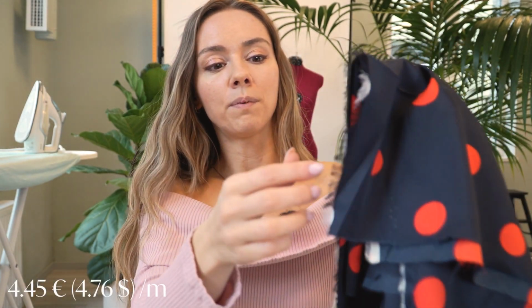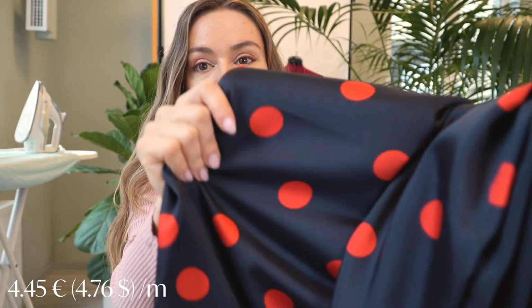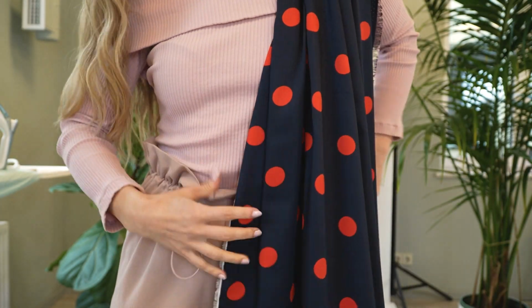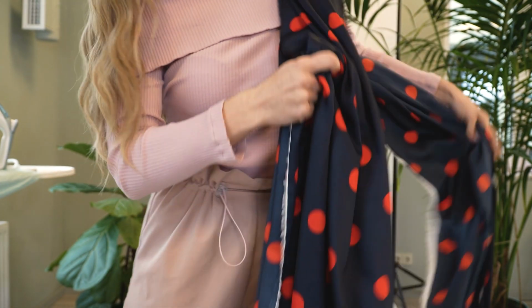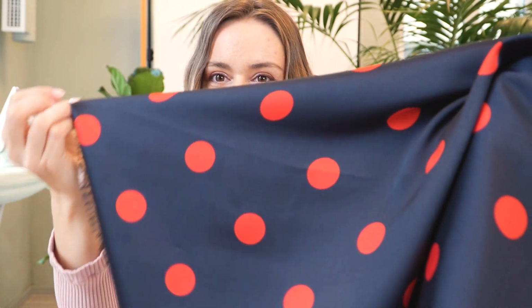And this is also a polyester fabric. This one is more silky and it is lighter than the previous fabric. For some reason, I was thinking that it would be black with red polka dots. But in real life, it is very navy blue, and I think it looks even more blue on camera. I don't remember what the color description on the website was, but I was very sure that it would be black and red. I actually prefer this blue with red compared to black and red, so I am very happy I got this fabric. I already know what I'm going to make. It will be a midi dress with a slit and long sleeves. It will be a new sewing pattern, and I hope that you will also like it.